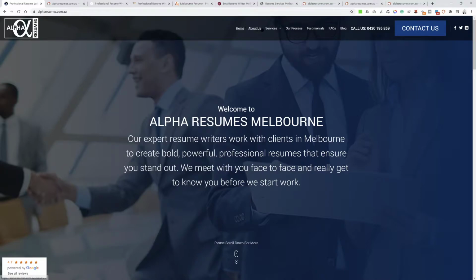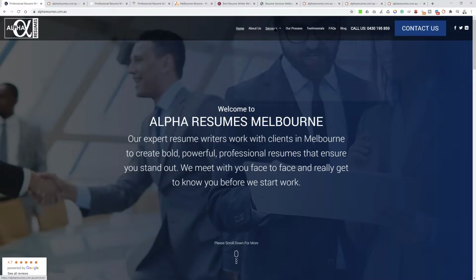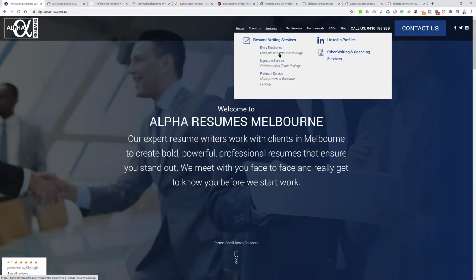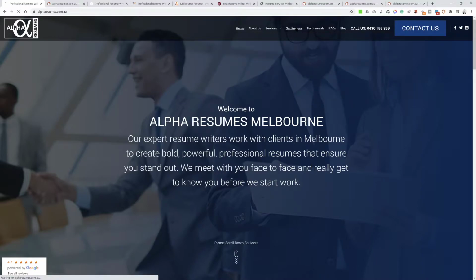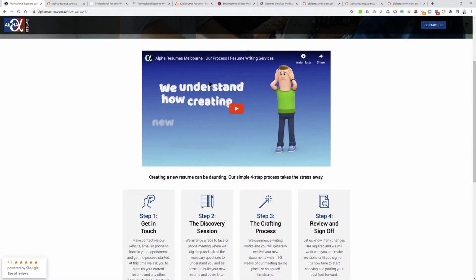Okay, so then we've got menus at the top: home, about us, services, and then a kind of mega menu style thing here. Drop down: entry excellence, graduate or entry level; signature service, professional or tradie; platinum, management or executive. Yeah, that's okay. I think I understand that. Our process, let's go and click on the process, see what the process is. Okay, so we've got a video straight away.